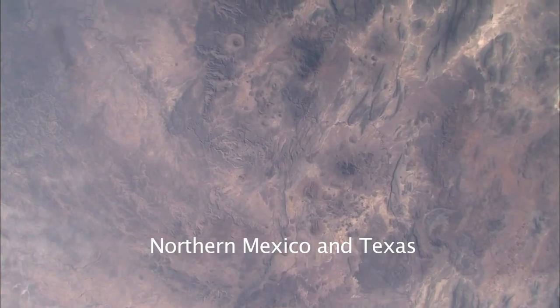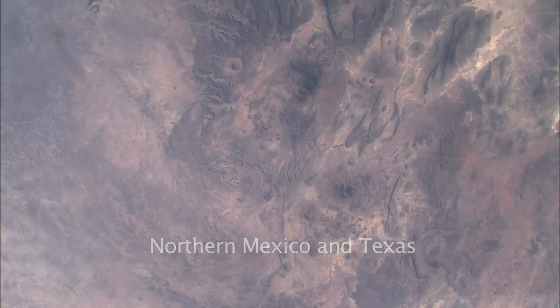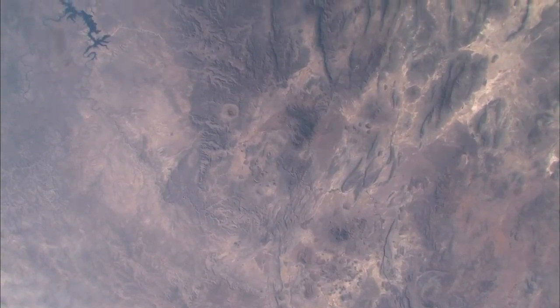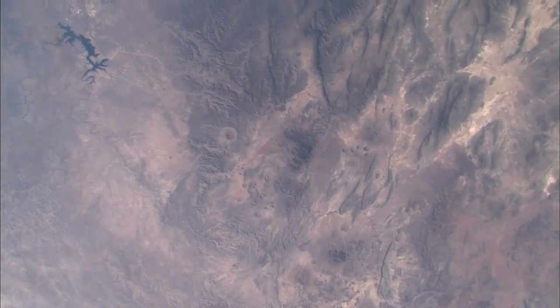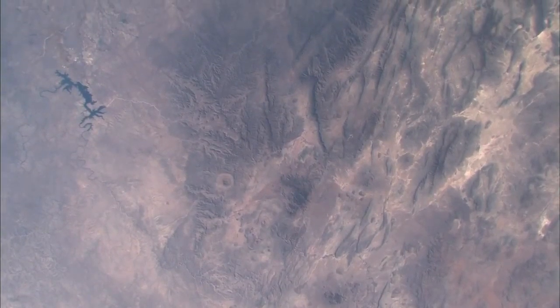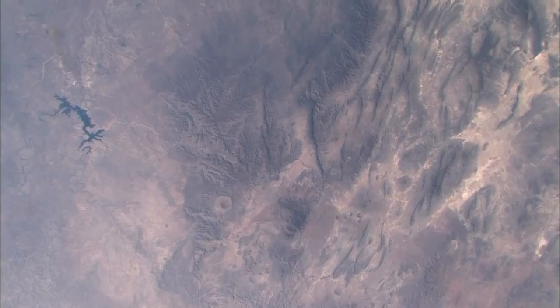Here you see two circles coming into the top of the view now. These are either volcanoes or effects from inside the Earth producing circular features. We think this is the Big Bend area of Texas.